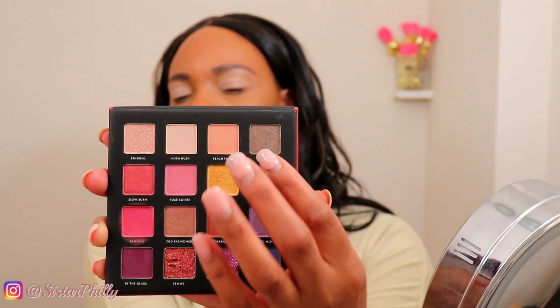Okay, I think I am going to take this shade Carrot. No, I'm sorry. I'm going to take the shade Taupe instead. I am going to put Carrot somewhere on the lid, but I think I'm going to start off with this shade here, Taupe. And it's basically a shimmery taupe color. I'm going to take that and apply it all over the lid.